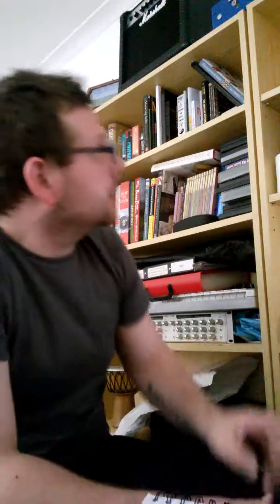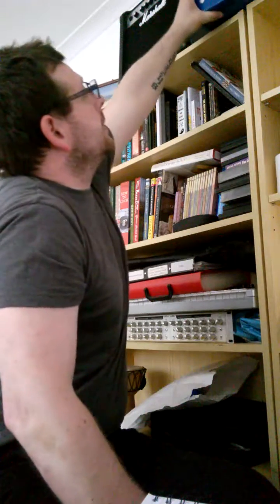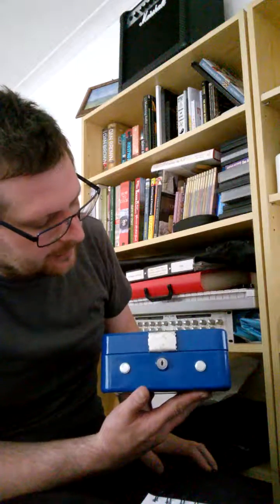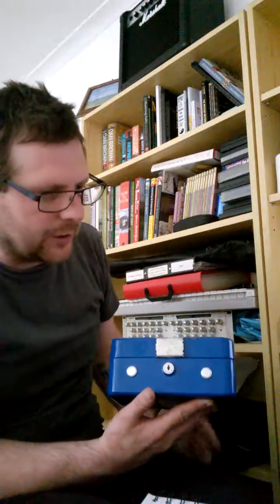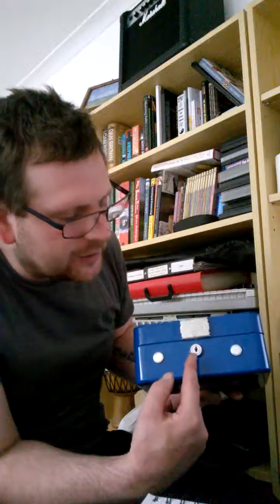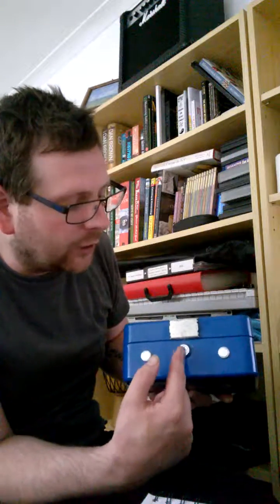Now, wafer locks is something I didn't cover. I do have a little safe here which has a wafer lock on it. Now, it's got the code actually written on the top, which is really bad considering it's a safe. You see this on keys. Normally it's on the key, not on the lock itself. There's several ways of opening this.